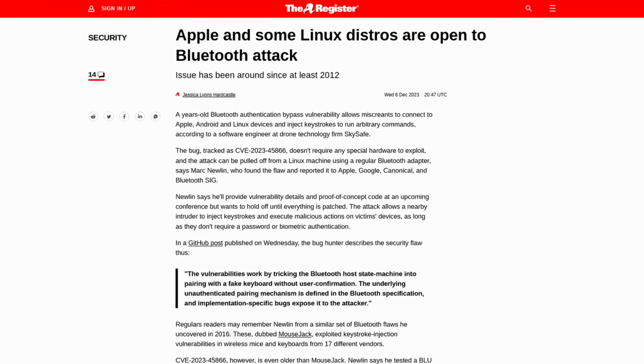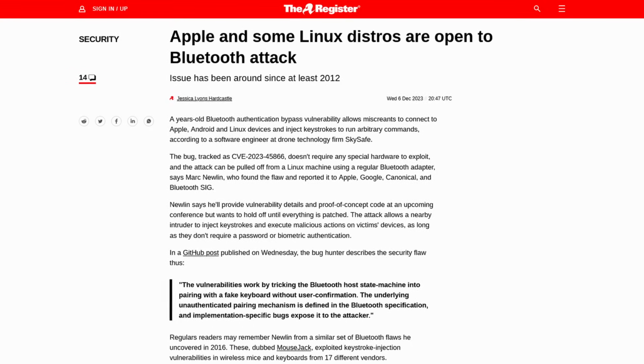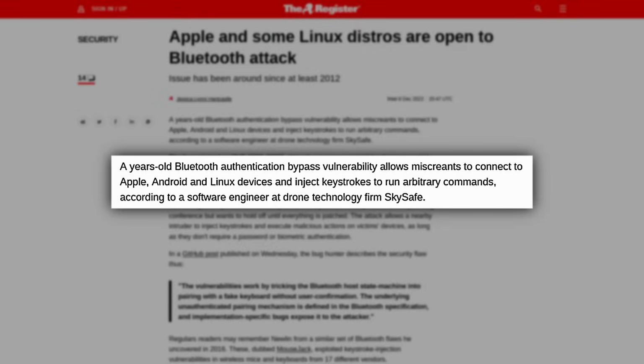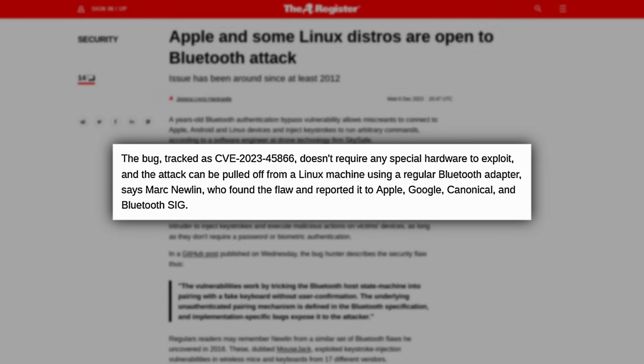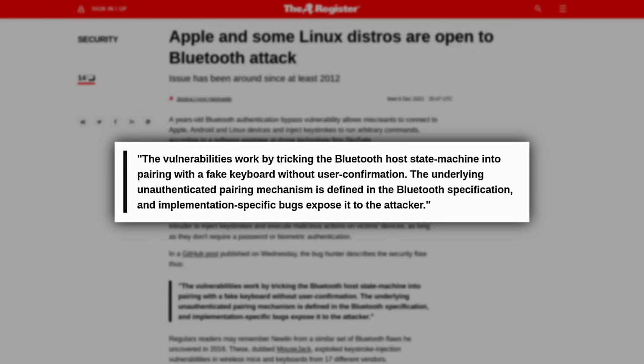First, a critical Bluetooth security vulnerability has been found. It affects Linux, Android, macOS, and iOS. The keystroke injection vulnerability allows an attacker to control the targeted device as if they were attached by a Bluetooth keyboard, performing various functions remotely depending on the endpoint. Now, this bug doesn't require any special hardware to exploit, and the attack can be pulled off from a Linux machine using a regular Bluetooth adapter, says Mark Newland, the person who found the flaw and reported it to Apple, Google, Canonical, etc. It works by tricking the Bluetooth host state machine into pairing with a fake keyboard without user confirmation.